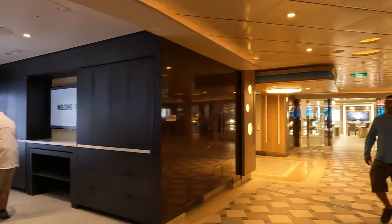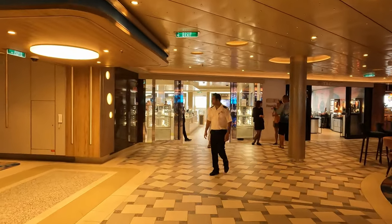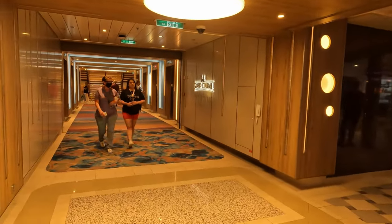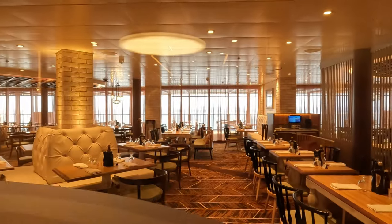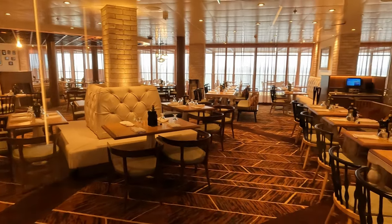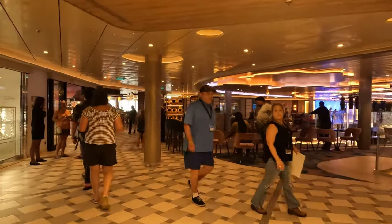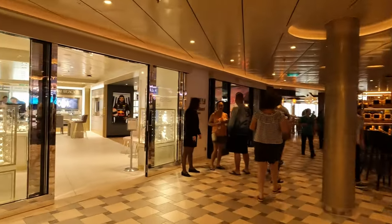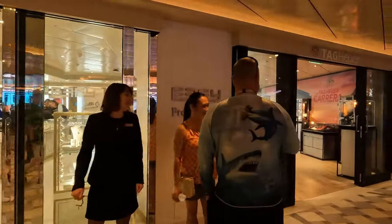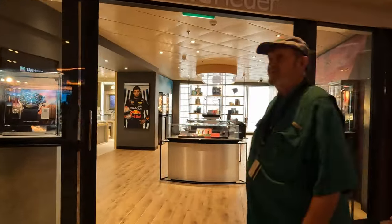Over here you've got a shop, Tag Heuer and Effie. Just your elevators. There's some room there. Here's a look inside Cucina. We sat right over there by the wall the other day. Now in the center stage area on deck 8 you have the Effie store for jewelry. Tag Heuer, if you like to wear a wristwatch the size of a dinner plate on your wrist.